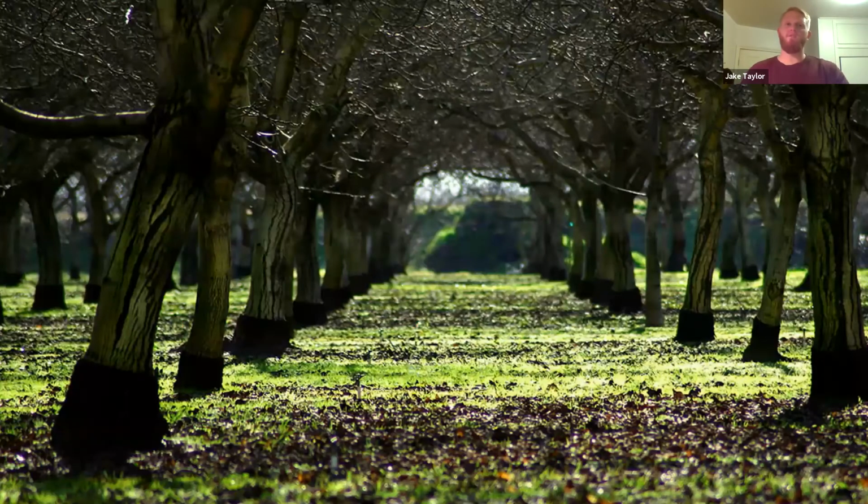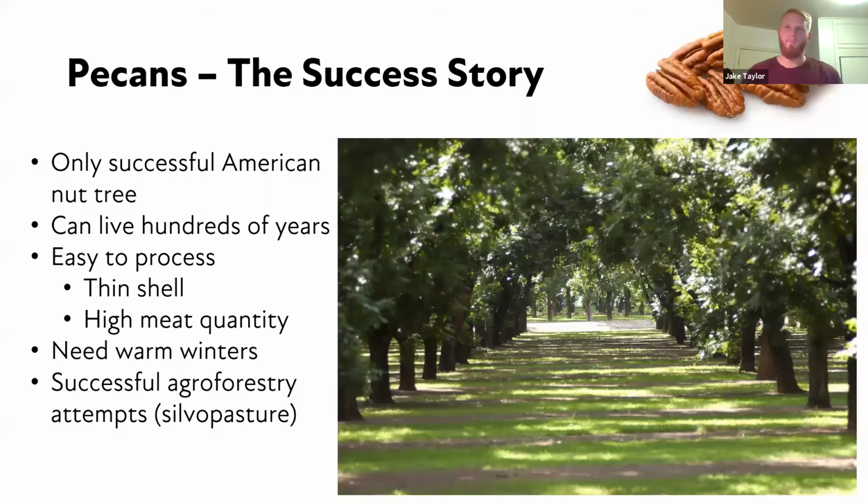So this is a picture of a walnut orchard. And from here on out, we're going to be talking about the nut trees that are native to North America, starting with the pecan. Pecans are the golden boy.